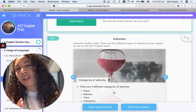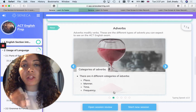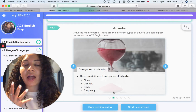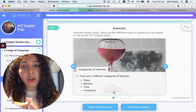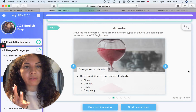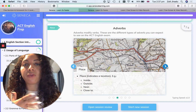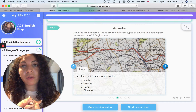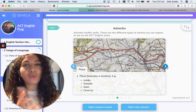Okay, next. Adverbs. Adverbs modify verbs. And these are the different types of adverbs you can expect to see on the ACT English exam. So there are 4 different types of adverbs: place, manner, time, and frequency. Let's have a look at some examples. Place indicates a location, for example, inside, outside, near, or close to.